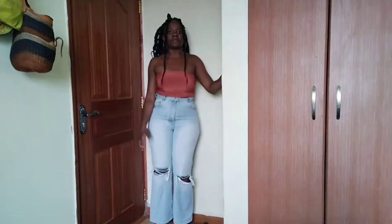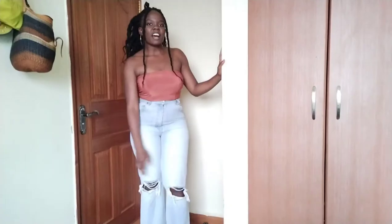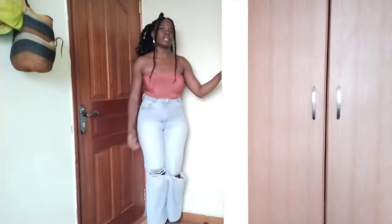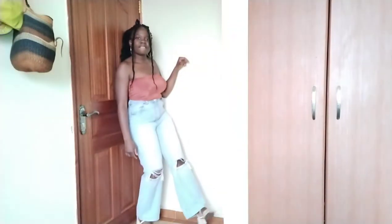This is look two. It's a flared type of jeans. I am overexposed. I don't know if you can see me. I've paired it with this bandeau top. The jeans are thrifted from Eldoret, Marura Markets. The bandeau top is thrifted from Budget Wear, and some nude heels. I don't know if you can see them. Yeah. I don't know how to walk in heels. If it's not block heels, miss me.